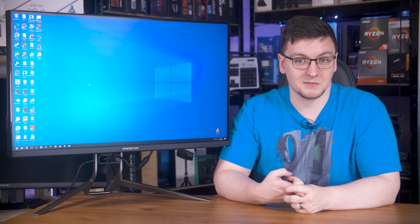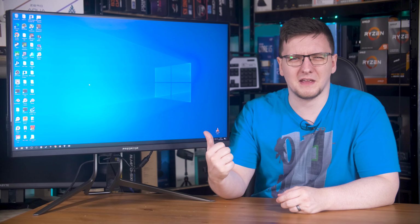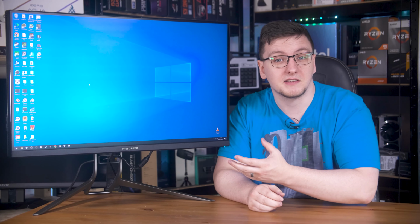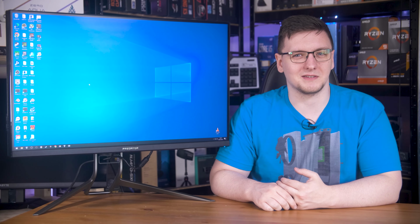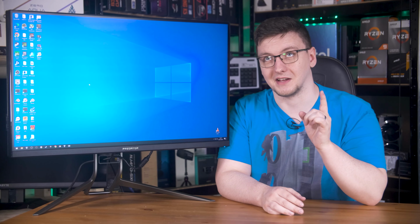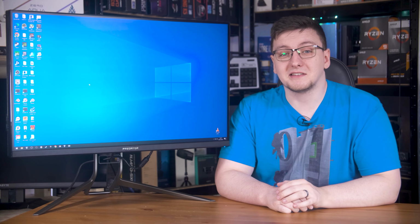The X32 FP isn't bad, but if it was an OLED panel instead of this still very impressive IPS one, I can't help but feel it'd be a much better experience. Still, if you are dead set on 4K at 32 inches and don't have the money to drop on a new OLED, this seems like a pretty decent option.